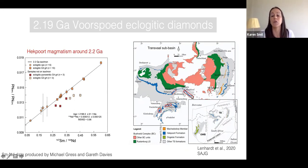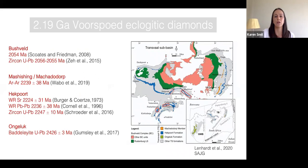And so here's a map that I took from Leonard et al. 2020, and it shows Hekpoort magmatism here in the Transvaal Basin. And here's also the Ongeluk Formation, which is slightly older, around 2.4, on the Kimberley block. But here in the eastern block, in the Transvaal Basin, there's Hekpoort magmatism around 2.2 billion years ago. And there's a range of ages here that I'm just giving for Hekpoort and for Ongeluk, just to show what the age constraints are.